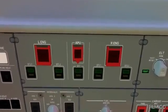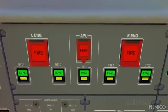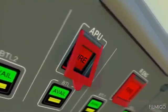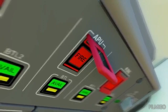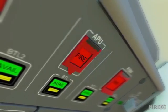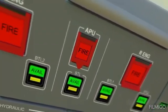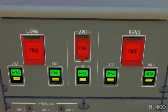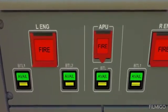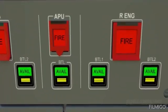A fire module sits in the center. The switches glow red when a fire is detected. Some of these switches are protected with doors that must be flipped open for access. Pressing a fire switch helps mitigate fire spread and damage by shutting off fuel to the respective engine and arming fire extinguisher bottles, among other things. Once armed, nearby switches discharge specific fire extinguishing bottles when pressed.